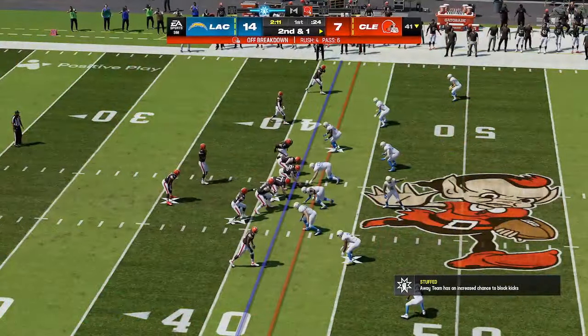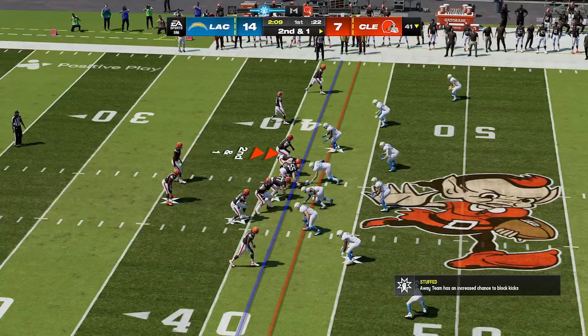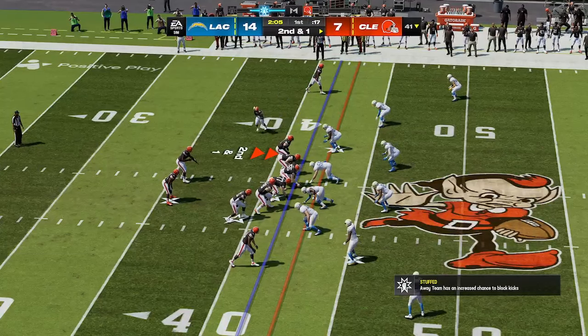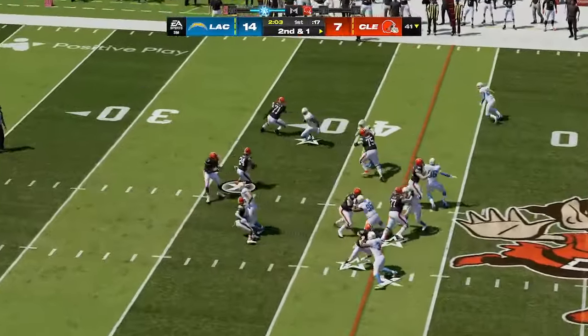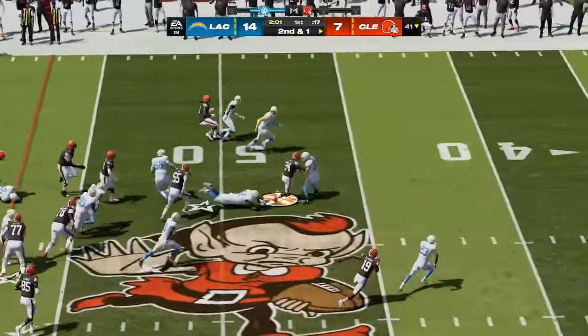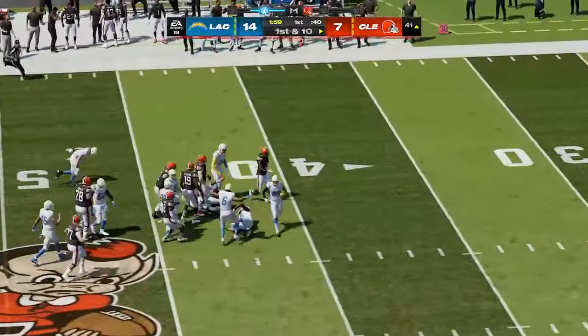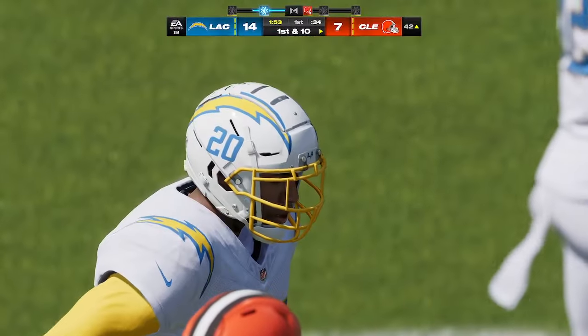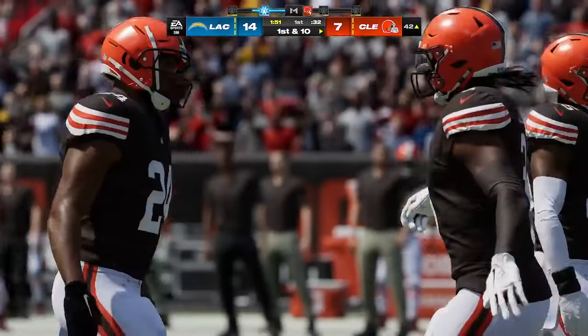From the 41, this is 2nd and a yard. Moore, the motion man right. 2nd down, here's Chubb again. Shreds him with a stiff arm, and taking it across midfield and just shy of the 40. 41 yards rushing for him now, and he's carried the ball just 5 times.